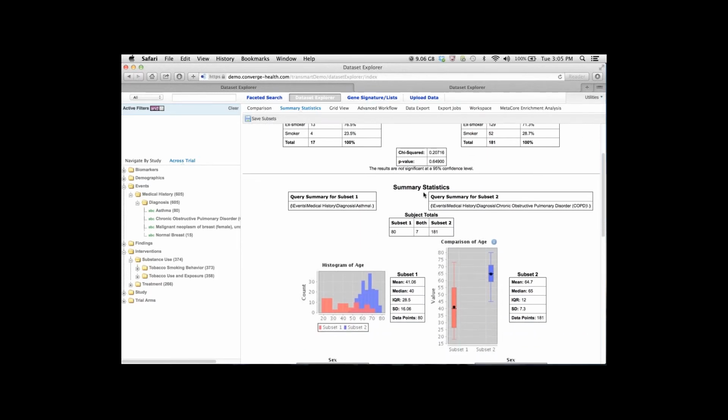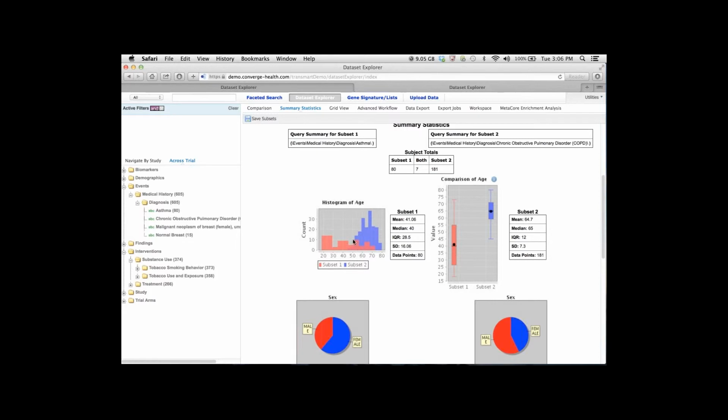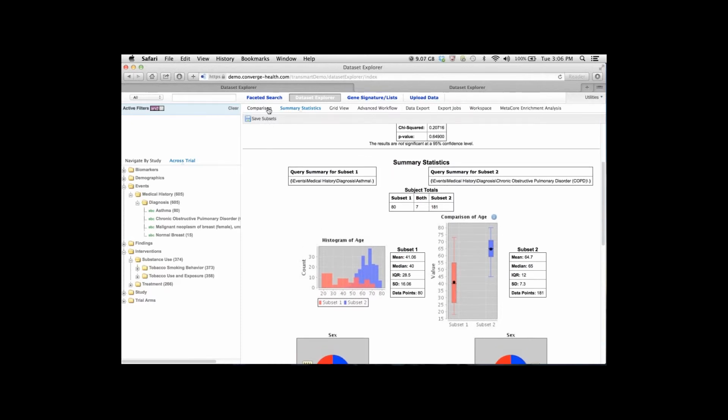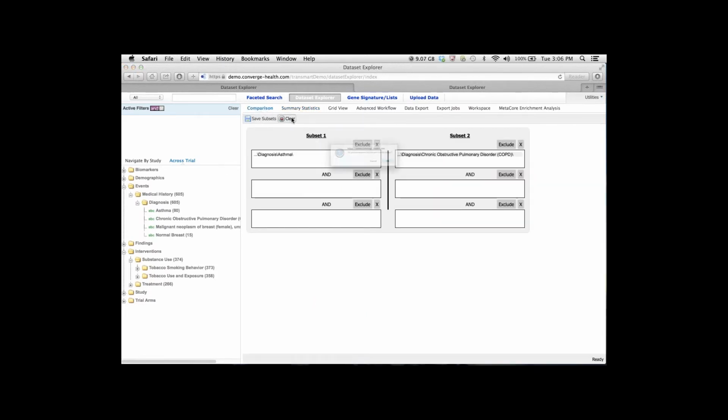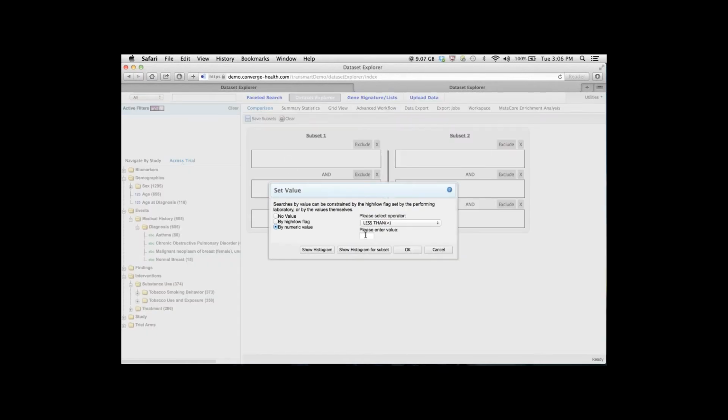Now this is all well and good that I can get some idea of this information. One thing to note when looking at this is I can see that, for instance, my second subset here, which are my COPD patients, they're a bit older than my overall population for asthma patients. So if I want to do a more in-depth analysis on this, I'll do a box plot in a moment, but I want to look at one of their lab findings associated with their disease, I'm going to limit the age to folks who are just over 45 to make sure that I'm comparing a similar population. So I'll come back to the comparison tab, I'll clear what I'm doing, and now I'll just have my population be patients who are over 45 years old.